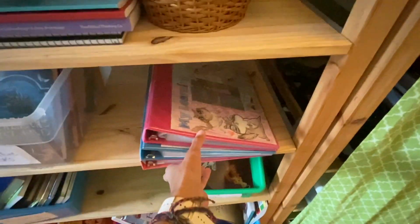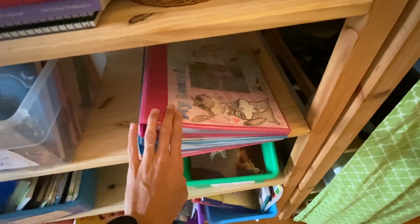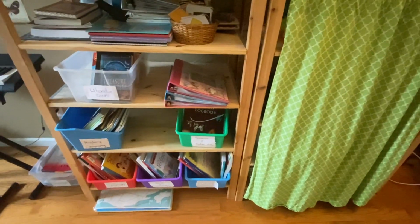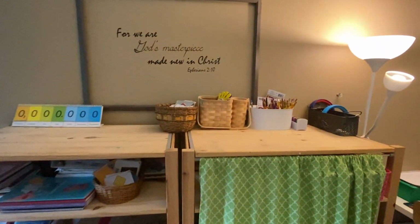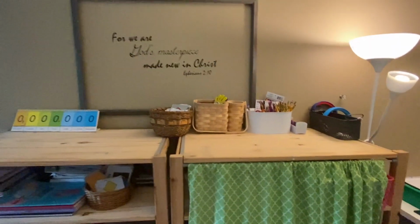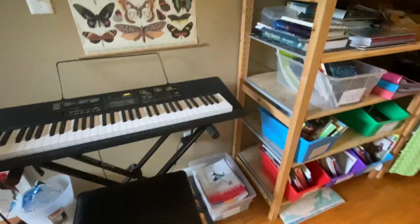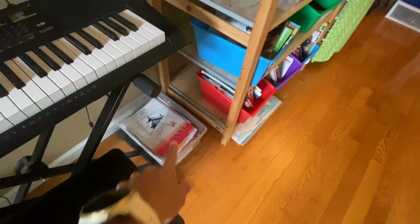Then over here, we have our binders for morning time, and each of my children has their morning time binder, and I'm going to be linking below a video where I show inside how that looks. On the top, we just have different pencils and utensils that we use. Over there, we have our headphones for our e-learning and our classes that we do online. Then over here we have a keyboard for my oldest, who is playing the piano, and here we have her piano books as well.